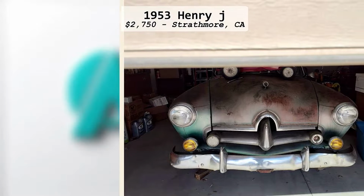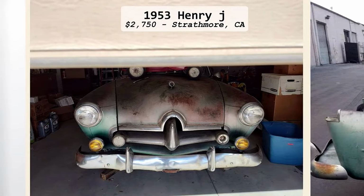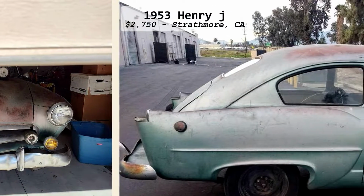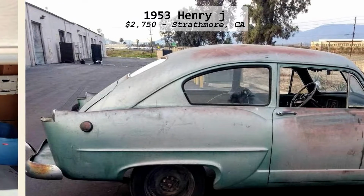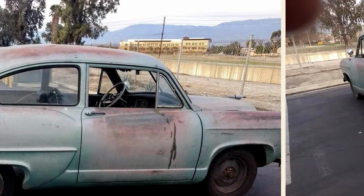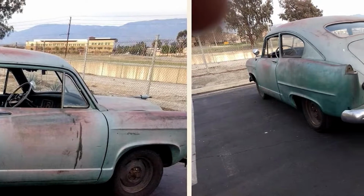Looking for a vintage classic with true restoration potential? Check out this 1953 Henry J, a rare gem ready for a new chapter in its history. Priced at $2,750, this coupe is a budget-friendly entry into the world of collector cars.